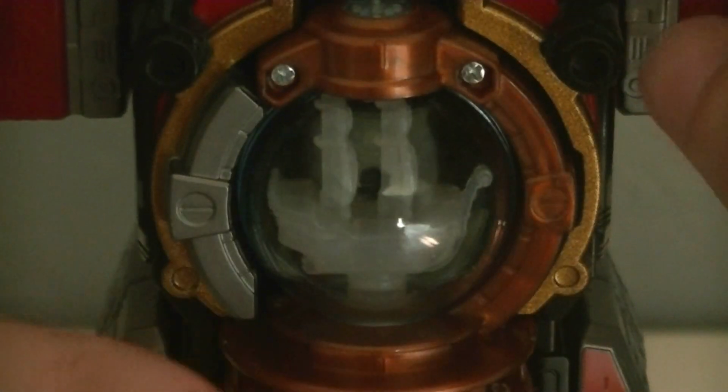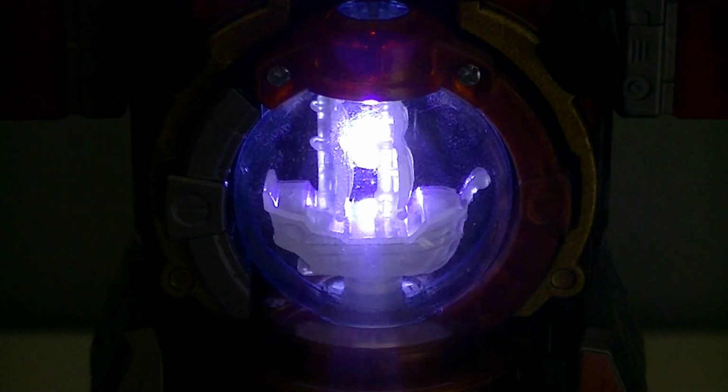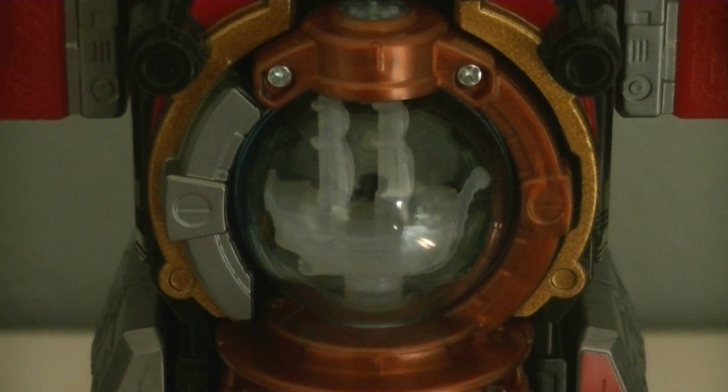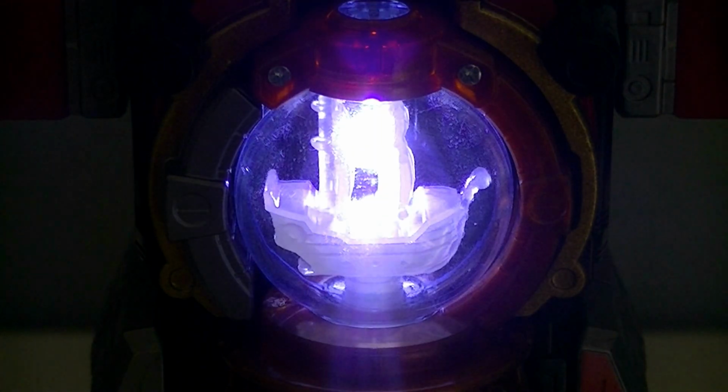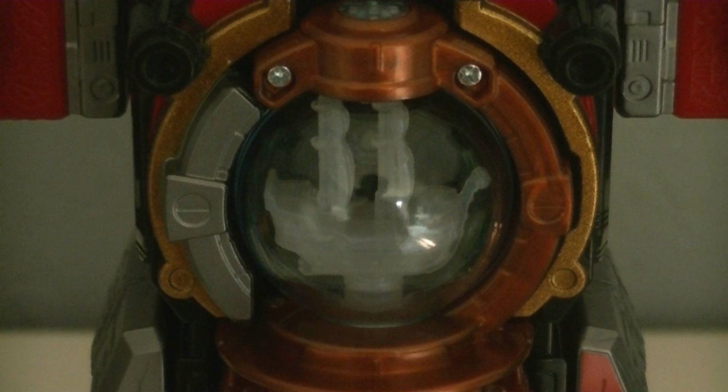Next we'll use the Argo Kyutama. Since there isn't any hidden image inside of the Argo Kyutama, instead, because the plastic for the ship is translucent, it illuminates the ship itself.